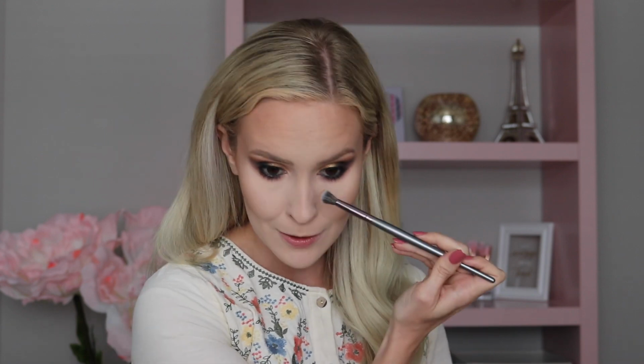Now I'm going to contour my nose. I love contouring my nose. When I discovered that I could do that a few years ago, it was a very life-changing moment. Not that I hate my nose, but I mean, why not make it look snatched?